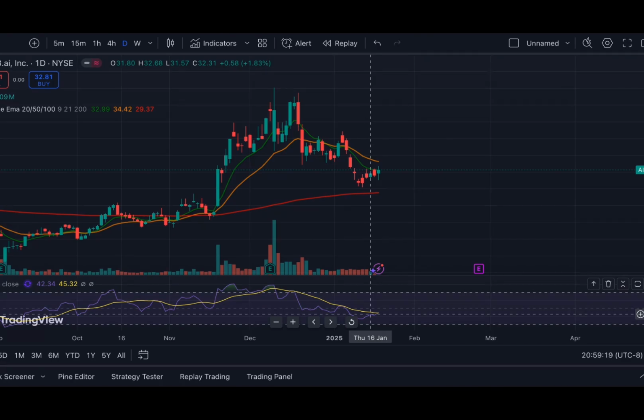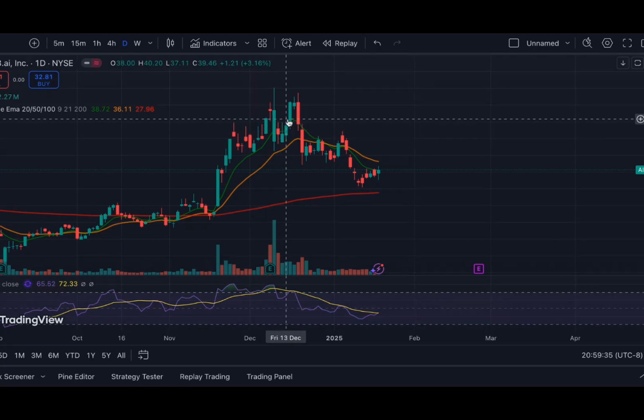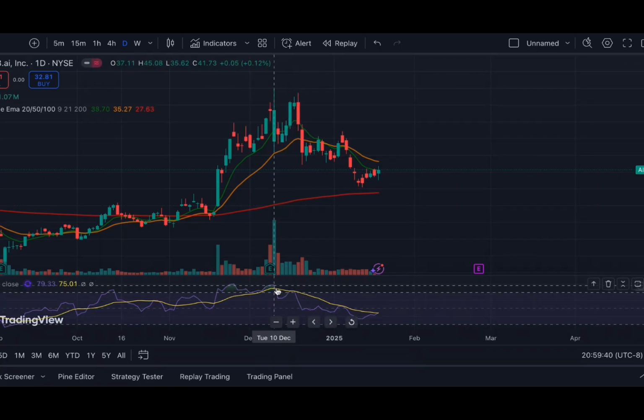So the way you would do that, here for example, the purple line crossed below the yellow line. Okay, that's a bearish signal. As you can see, the next few days the stock actually continued going up before it fell down. On the MACD, it crossed below the yellow, it came back up. I wouldn't call it rejected, but it started diverging again. Right, it started going away from the yellow line.